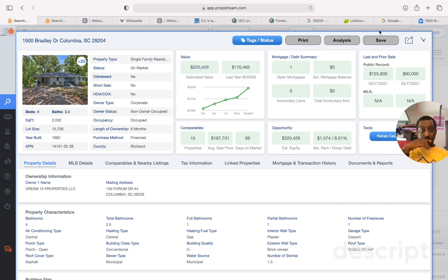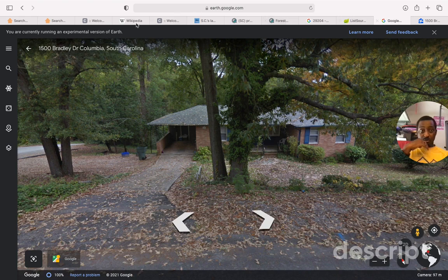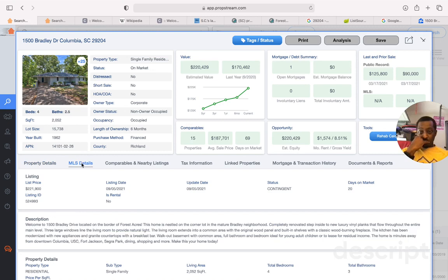Okay, look at that. 220 is what PropStream is saying, which is about on average with what they're selling for. See, MLS data shows it has been on the market for 20 days and has actually got a contingent buyer, so that's a good sign. They bought it back in March for $125,000. Even if they put $50,000 in it, if they get back that $215,000 that they want or higher, they're gonna make a killing on this bad boy.